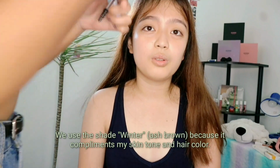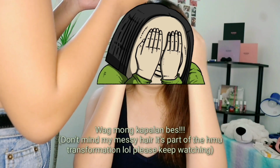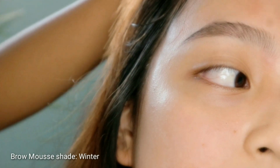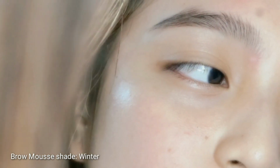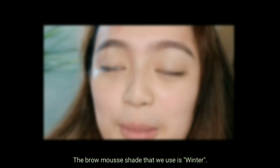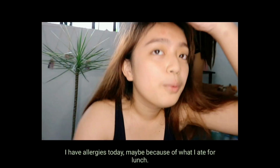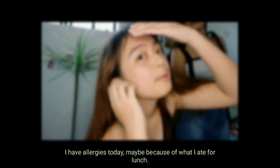You're gonna use the shade Winter. Ko compliment siya sa skin tone ko. Starbeautyproductsph also send you this brush and spoolie. Yung shade po na ginamit namin is the application is Winter, di ba? Atong next wear is... Next! Allergy po ako right now, kaya meron po kayo kung some red spot, pero mawawala. Lagyan yan namin.